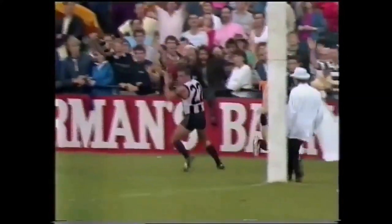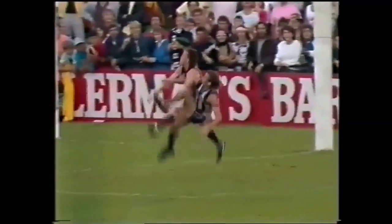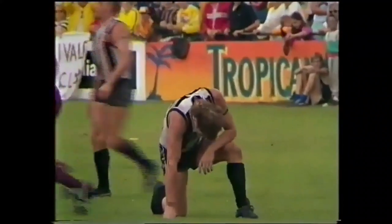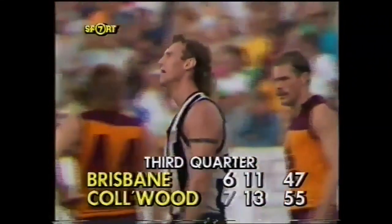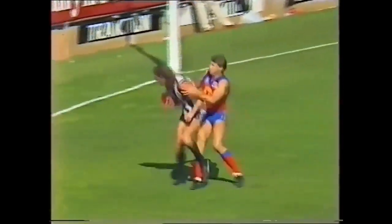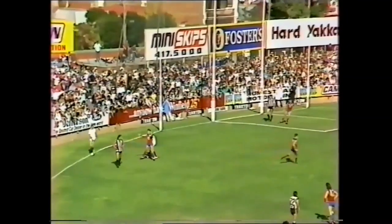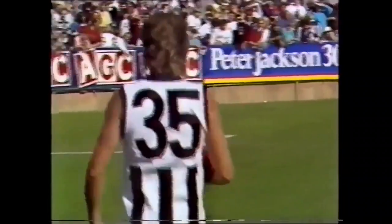Right on the boundary line, gets clear of Dunellan, shoots, and a mark for Shaw. He comes back, plays on, gets the hand pass out, over the top of Daicos, and a goal! The Macedonian marvel has done it again. Tony Shaw, inside 50, plays on, he's gone for a pass, but Daicos marks in the pocket. Daicos, as you can see, on a fairly acute angle, he was looking to get around pretty quickly, but was covered.